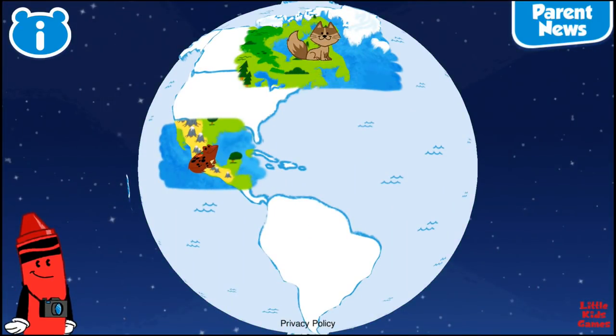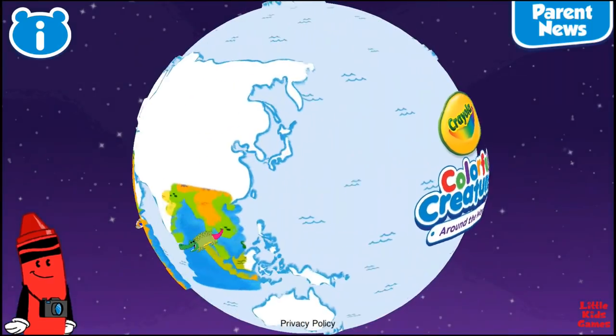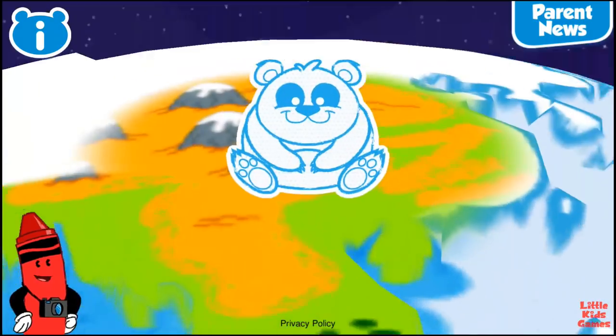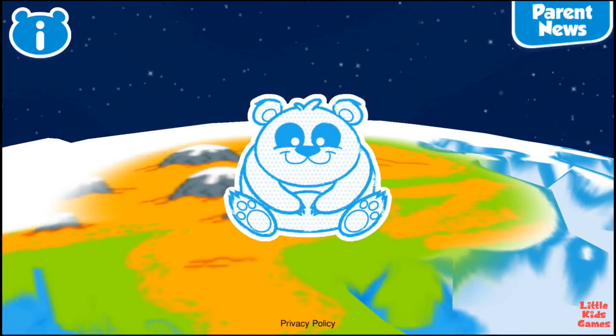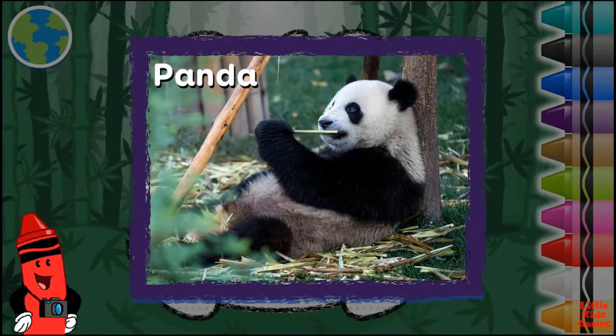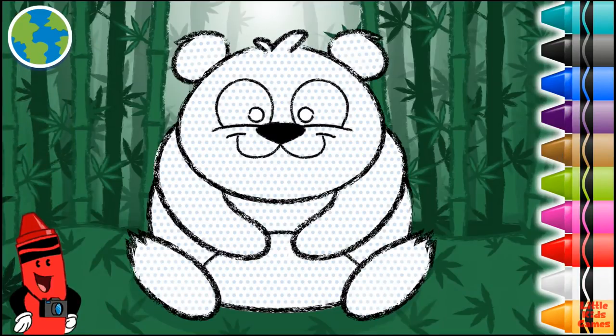How about we play a game with that cuddly panda. Panda! Giant pandas eat mostly bamboo. They have 5 fingers and a special wrist bone that they use like a thumb to peel and eat it. Let's have some colorful fun with this animal. Touch it to get started.